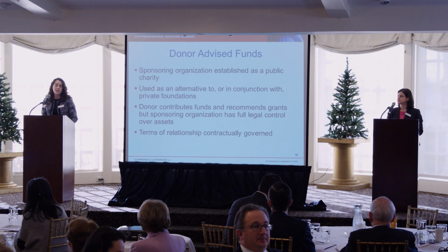And you might have some clients who have both a private foundation and a donor-advised fund. And that can be for various reasons. It can be for deduction purposes, some of those percentage limitations we've been talking about. It can be for anonymity reasons.